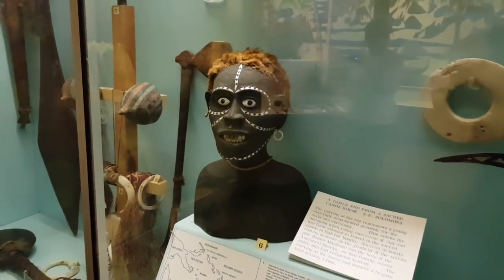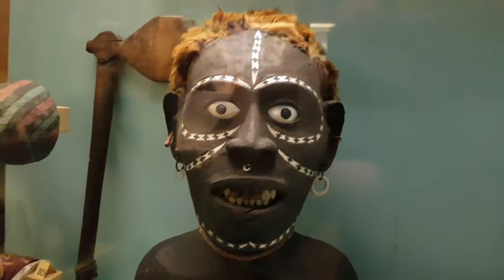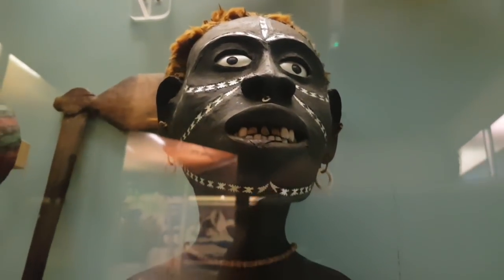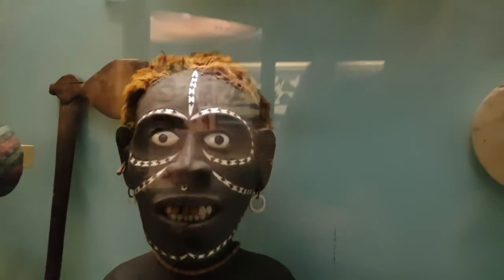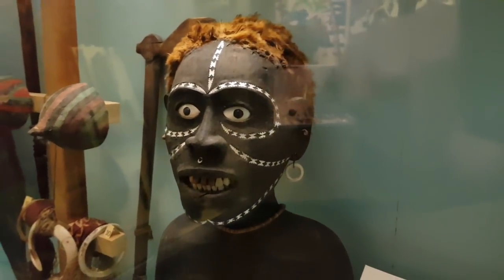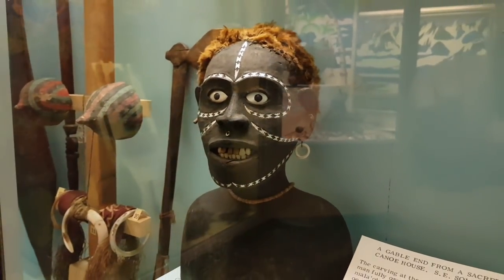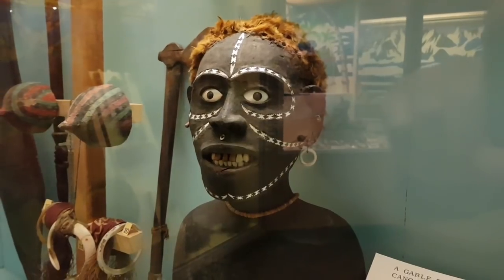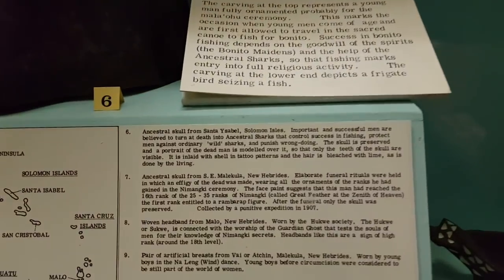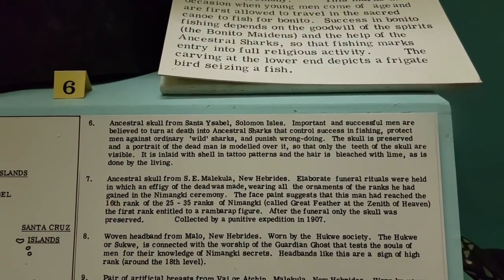So this is an ancestral skull. Now the only bit which is real there is actually the teeth. The actual skull inside is real. And what they did is they tried to model his face around it. So I believe the outside is fake. It's just what he did look like in life, but the teeth and skull are real underneath. If you want to read about it, it's number 6 there. Something to do with fishing.